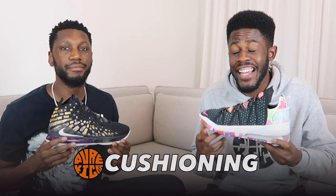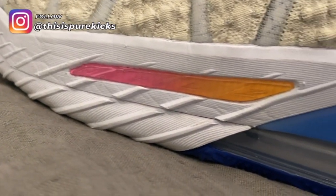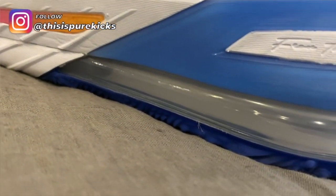Moving on to the cushioning, which is actually a madness in both these shoes. In the 18, we have a full length Zoom Air unit, plus Air Max in the heel. And all of that is housed inside a cushioned carrier.